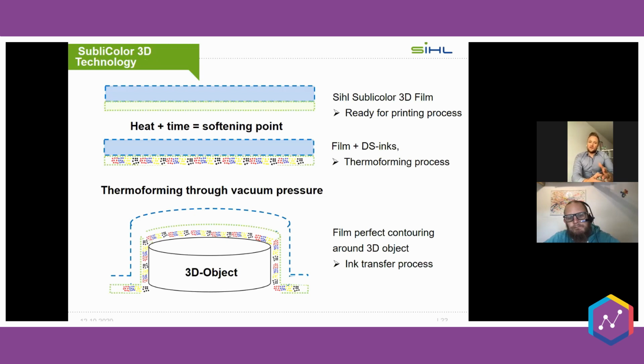So it's very close to what already exists. The process comes from a sublimation process. So you need a film with a ready to print surface. So this is actually our film. Then you print it and you apply heat and thermoform it around an object. Then you increase the heat and the ink goes over to the object. So that's what is already somehow known in the area of dye sublimation.